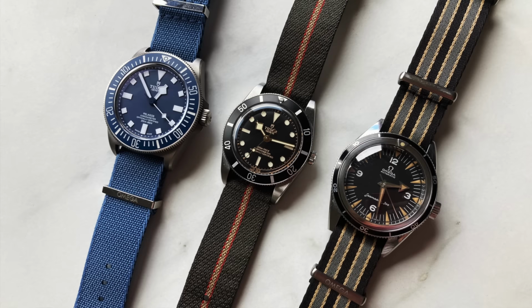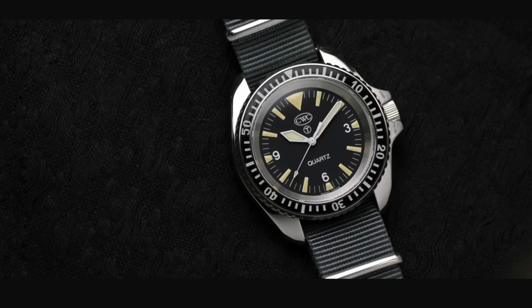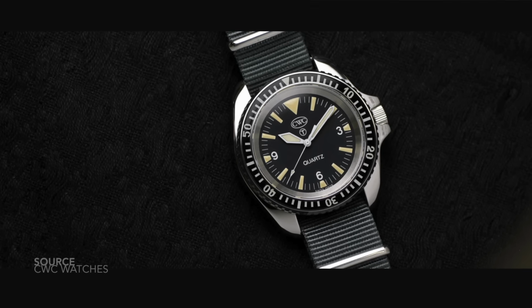And for many years, I dreamed of owning a Milsub, a Tudor Snowflake, a watch like this. And at this stage, it seems the market is getting kind of saturated with these sorts of pieces. Are they losing their potency? I don't know, let's move on.